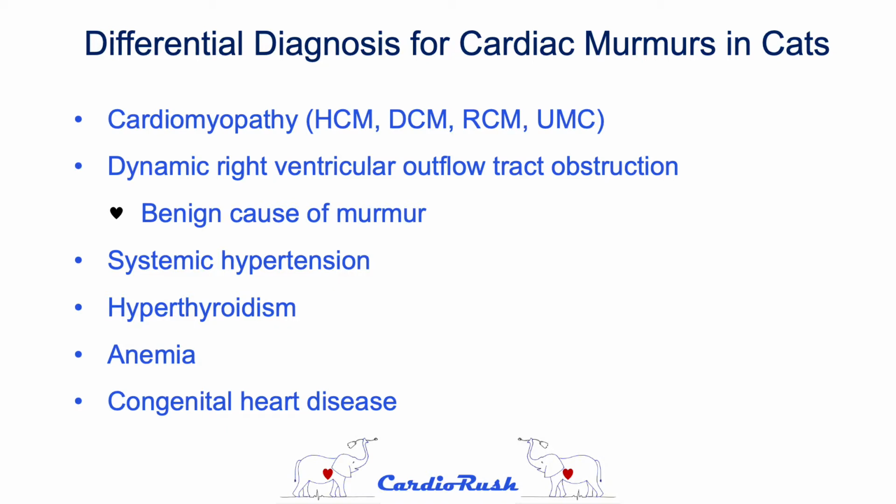If we just think about differentials for cardiac murmurs in cats, any form of cardiomyopathy can cause a murmur. Another benign cause of murmur is dynamic right ventricular outflow tract obstruction, which can be seen in some cats, especially when they're excited. It creates a murmur, but it doesn't result in any pathology that would be of any consequence to the cat. Some cats with hypertension can have a murmur, as can cats with hyperthyroidism. Anemia can also lead to a murmur, and congenital heart disease can lead to a murmur.